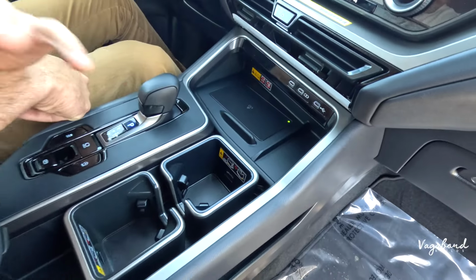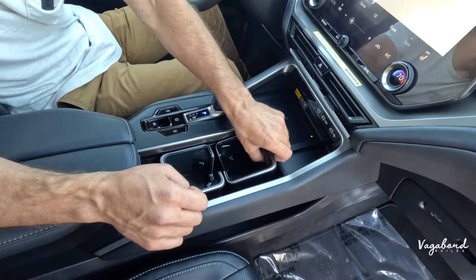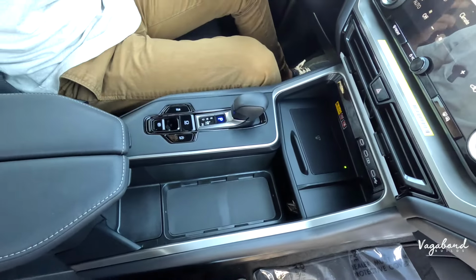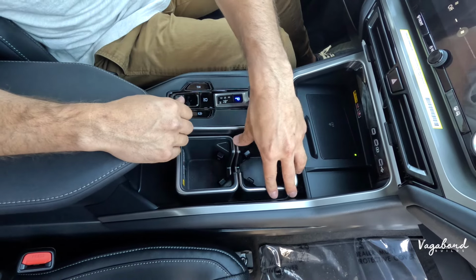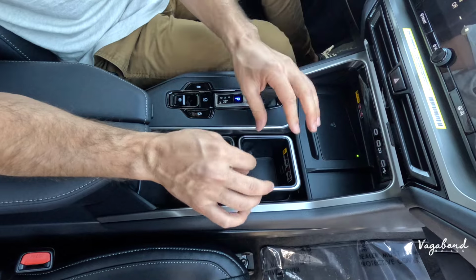Cup holders, pretty different, I have to mention, because they are removable. Let's say you don't need the cup holders, but personally, me being single and in the car constantly, me and my partner right behind this camera, we're having a little bickering session of one single person and how many cup holders they need inside the car.